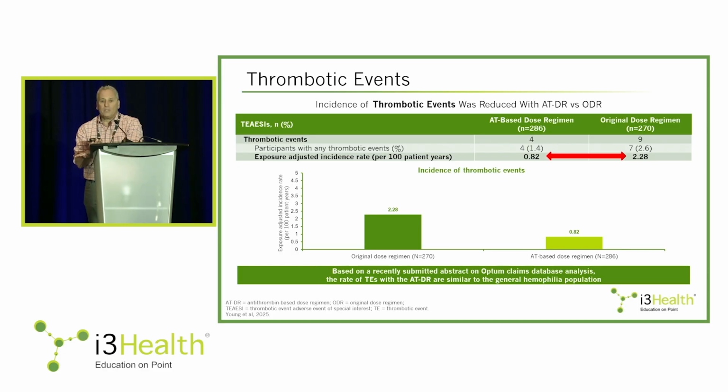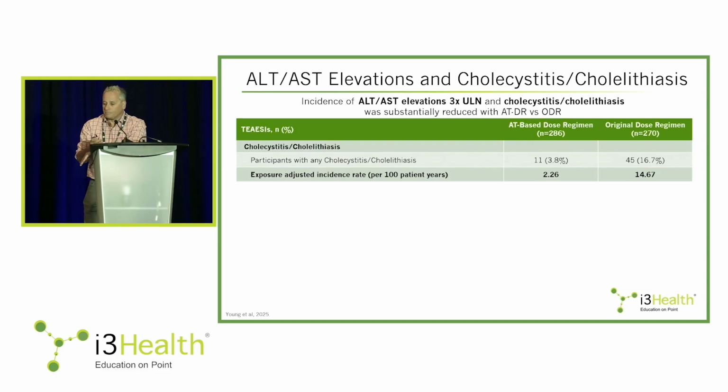And that 0.82, from a separate study that was done, is about the background rate of blood clots in hemophilia patients. So hemophilia patients are not 100% immune from getting blood clots. They still can get blood clots. And so this 0.82 is essentially right around that background rate. So we feel that with the new dosing regimen, I'm not going to say completely eliminated, but we've substantially reduced the likelihood of getting a blood clot.